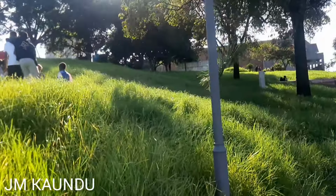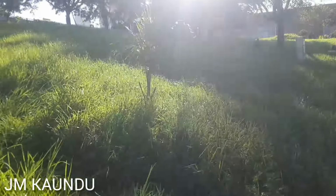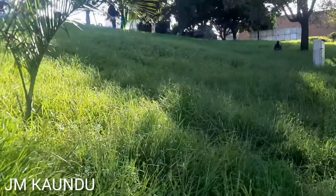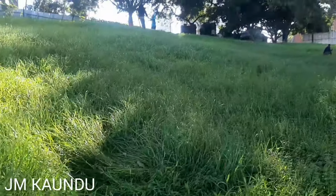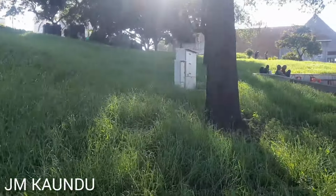If you want to relax somewhere, but I think this place is a bit bushy. They need to at least clear these grasses. So let's go.